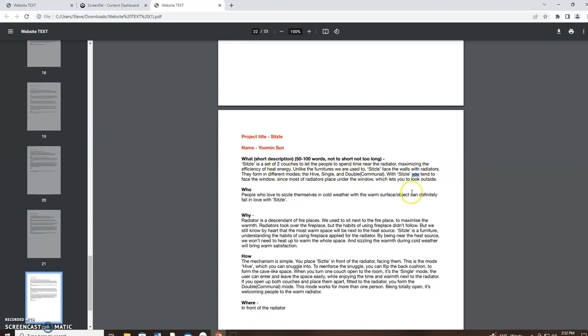avoid the use of the word you. It just gets confusing when you go second person here and then you use first person there. So try to stay in either first person or third person all the way through. And here, you need to change this wording, since most radiators, you don't need the word of, placed under a window, which allows you to look. That's correct. Just, it's this word you that is the error.